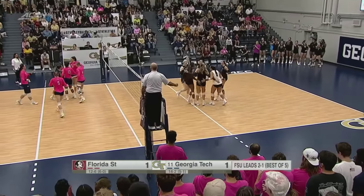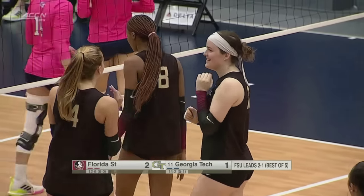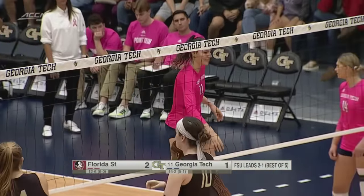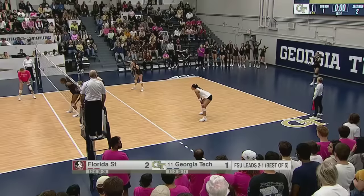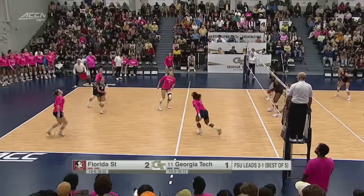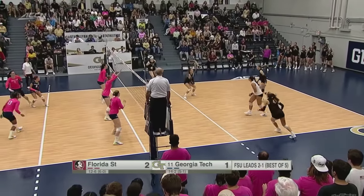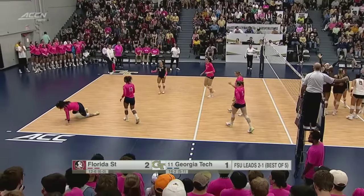That one long with no hesitation. Big swing from Mendez. Mendez was taking that swing to purposely go high into the hands, but she took it a little wide. Hands were not to be found. Koenig down the line with authority.